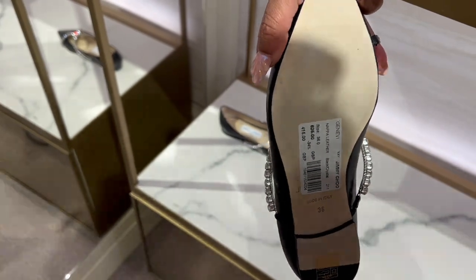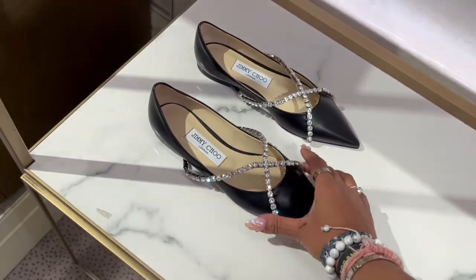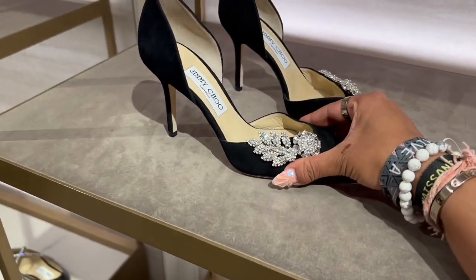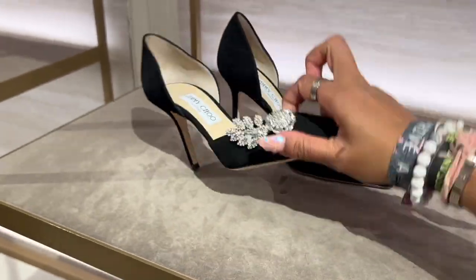So this is called the Genevi, and it's 34% off £415. And as I've said before with Jimmy Choo shoes, they are very soft. I mean, look at that. These are beautiful. Let's have a look at this. This is the Tasia 522.